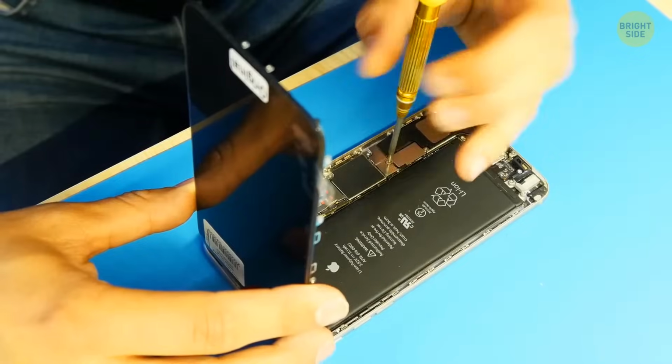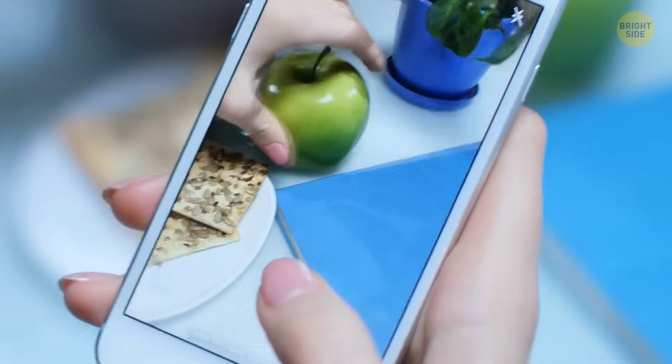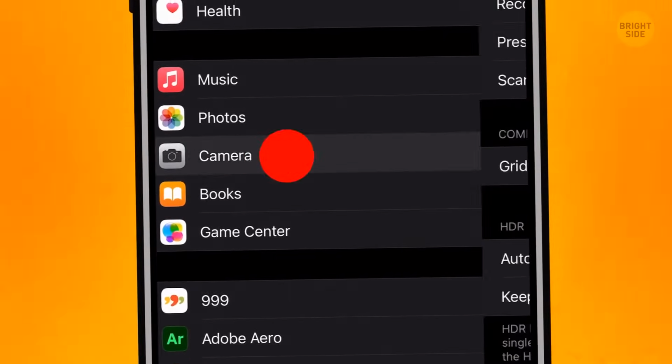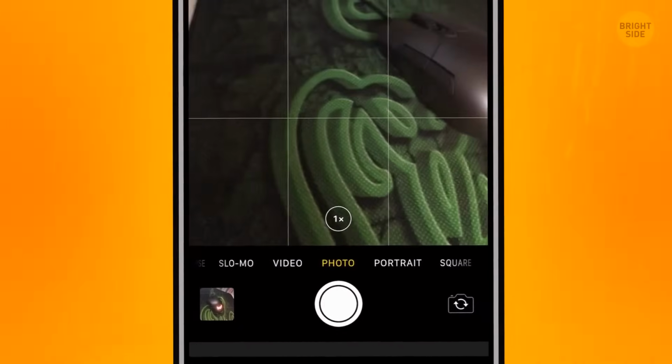iPhones may not have the most durable batteries, but they beat everyone when it comes to photo quality. Turn on the grid in the camera settings. Go to General, choose Camera to enable the grid. It can help you make better compositions in the photo.